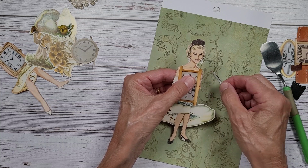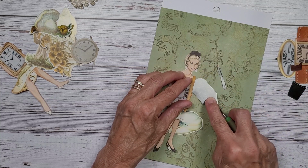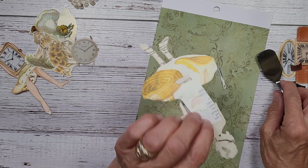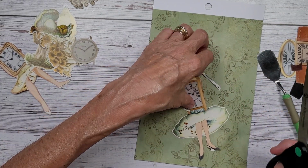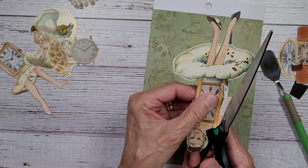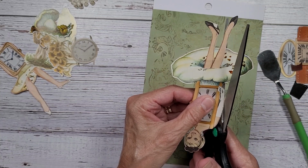And this is where it gets a little tedious. I don't want to break that stem. We'll fool around with that after. Okay, so this is down. Fool around with it after. That's all I have left of this, isn't it?